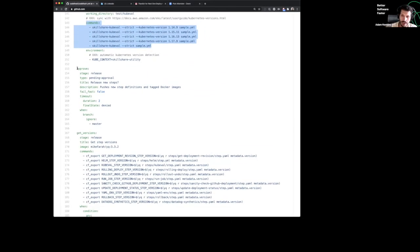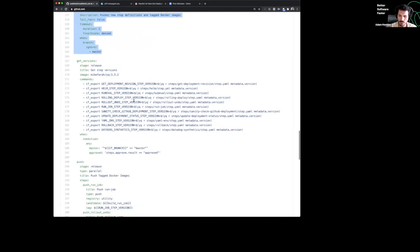And of course, you have an approval step. So on topic branches, for example, we can say, hey, I approve this, and push up pre-release versions of the steps so then I can reference them in some pipelines that I'm testing.